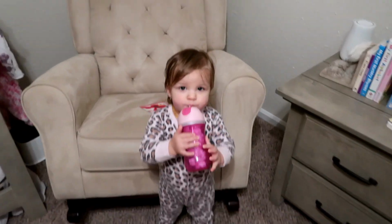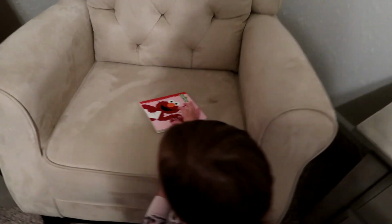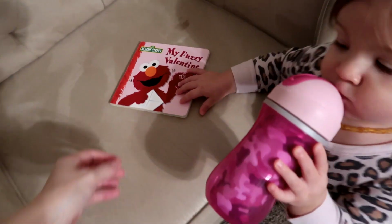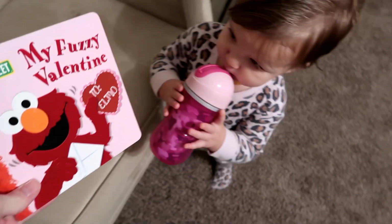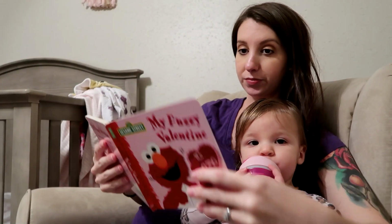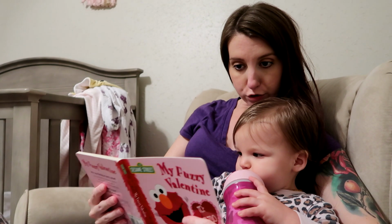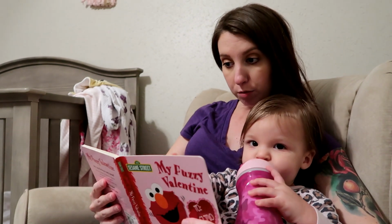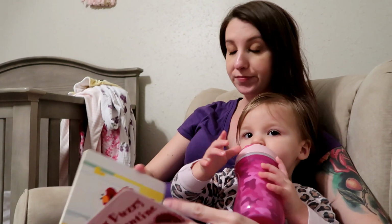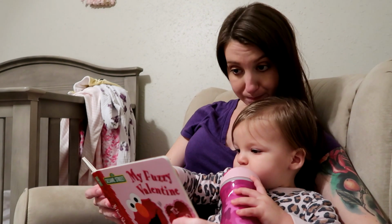Alright, you got your milk and you're all clean and you want to read your Valentine's Elmo book. This is your new obsession lately, even though you've had it for a year. Okay, come on up. Let's read. It is I, Grover, messenger of love with a special delivery. A Valentine for Elmo? Thank you, Mr. Grover. It's the only reason she likes this book. It's for the voices. Elmo wonders who this could be from.